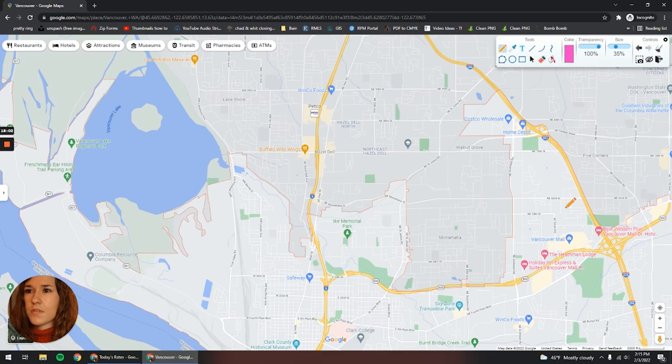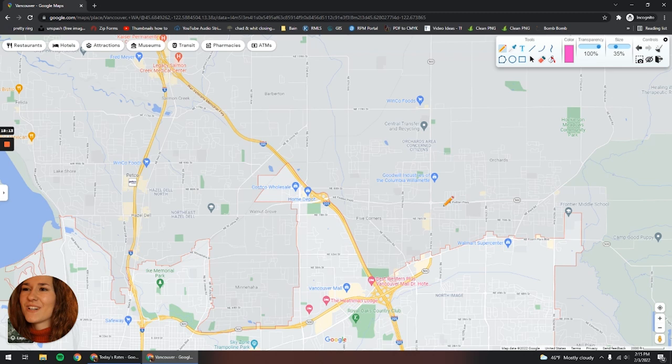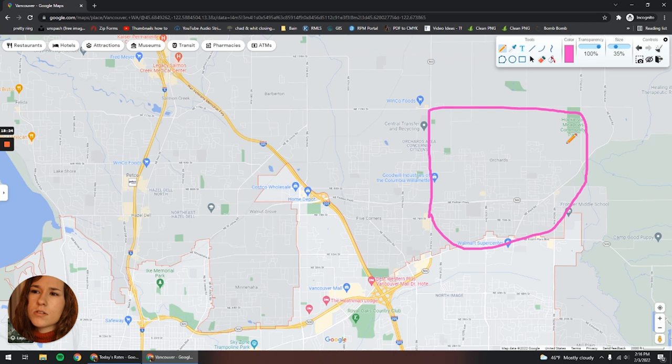Let's talk about Orchards. Okay, so Orchards is over here on the east part of Vancouver. And this is an area where we have a lot of no HOA neighborhoods. I see a lot of ramblers and just neighborhoods where you can kind of do your own thing. So if that is your style, this might be a good area for you to look in. We have shopping and commerce right here as well.